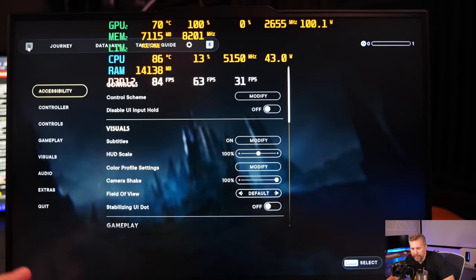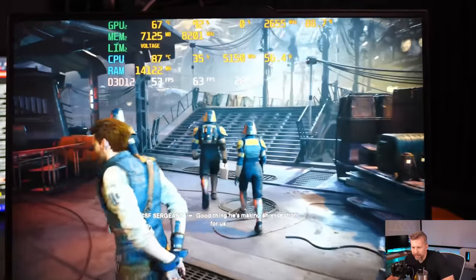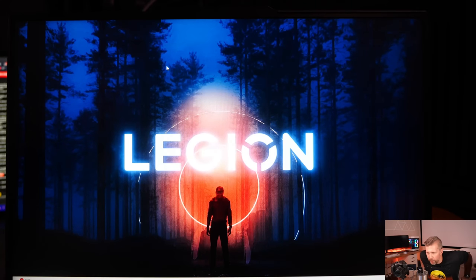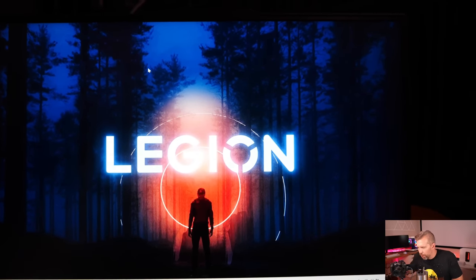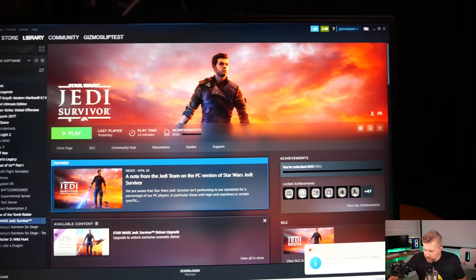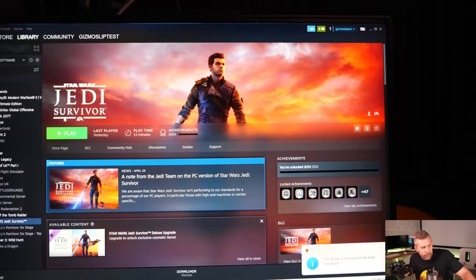Nice. Okay, so I think that gives you an idea of what you can expect, at least roughly, for Jedi Survivor. I kind of want to play through the game a little bit and get a save that's further along in the game. But yeah, you could definitely play Jedi Survivor with this GPU, but you're going to need to be willing to fiddle with the settings to get everything to be just how you want it.